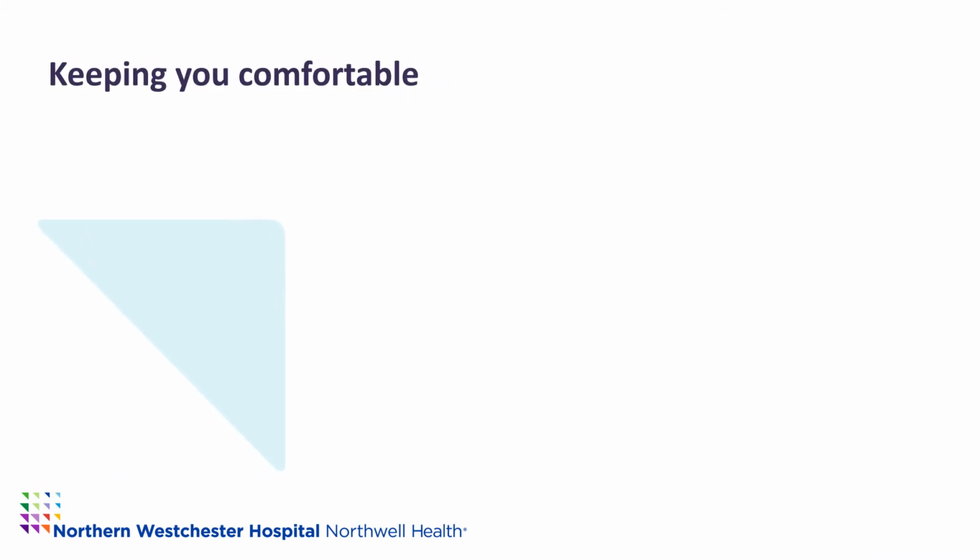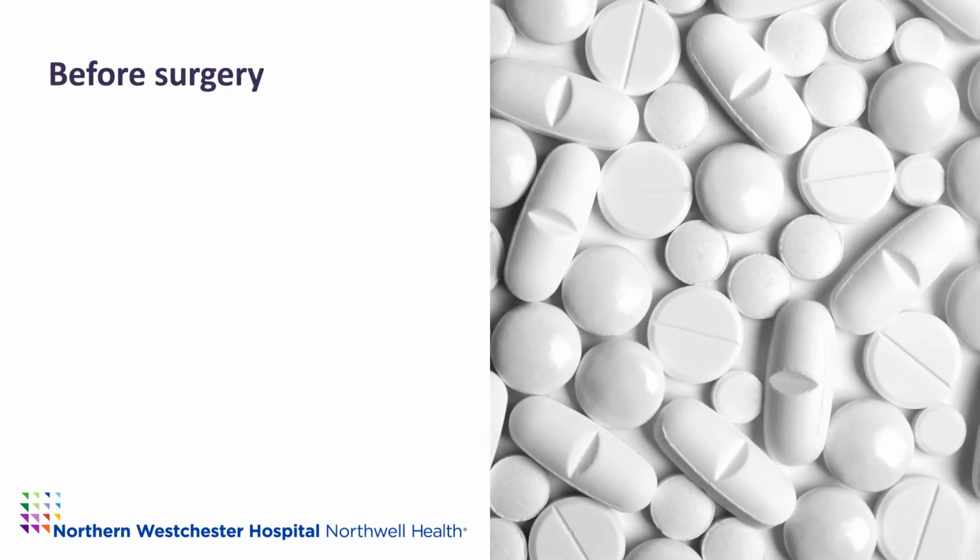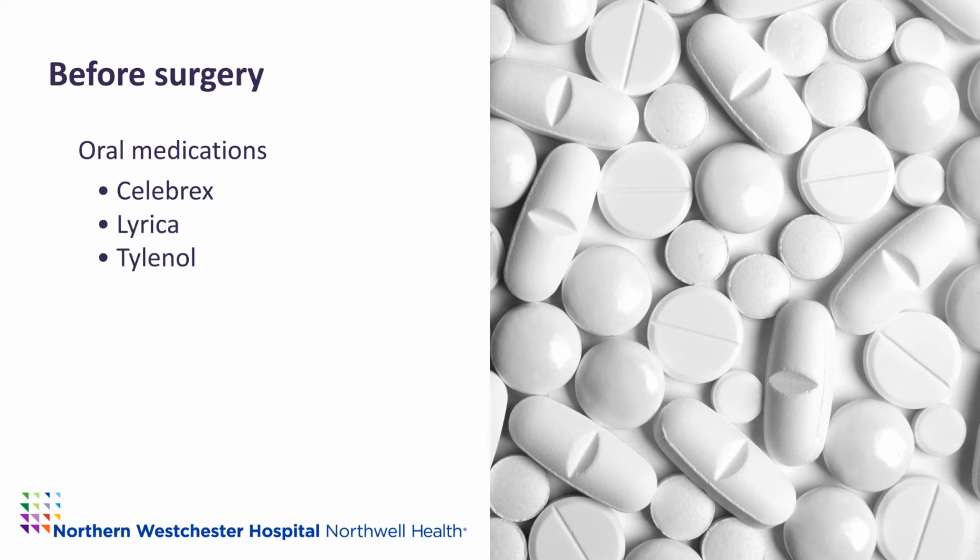Pain is a natural response to your procedure. There are several methods that you and your care team will use to control your pain before, during, and after surgery. Before surgery, we will start your pain management early with oral medications during your preoperative phase by your nurse. The medications may include Celebrex, Lyrica, and Tylenol. Most patients will receive a nerve block by the anesthesiologist before going into surgery.